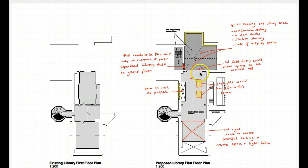And we're just talking about light as well and how that would work. This area here is the new section. That's nothing at the moment. It's a roof at the moment, and that would be the views coming out here. So yeah, that's quite interesting.